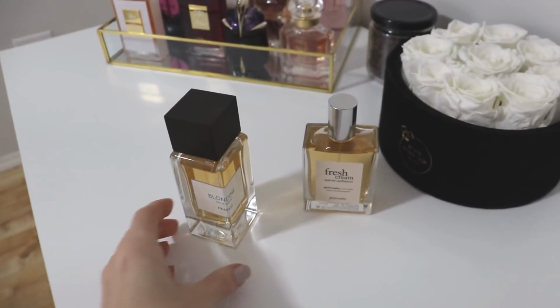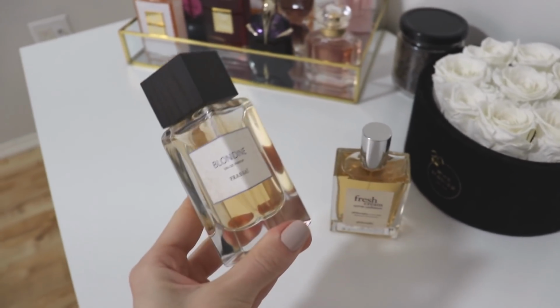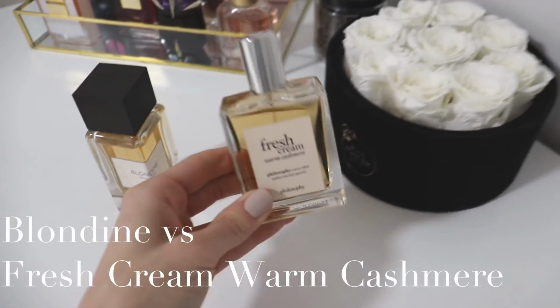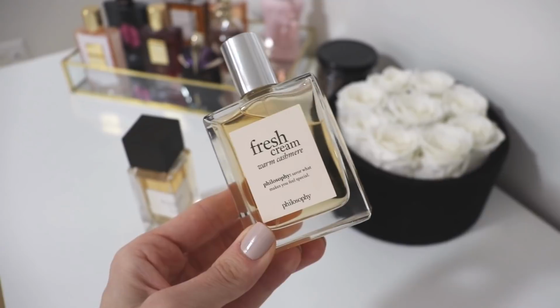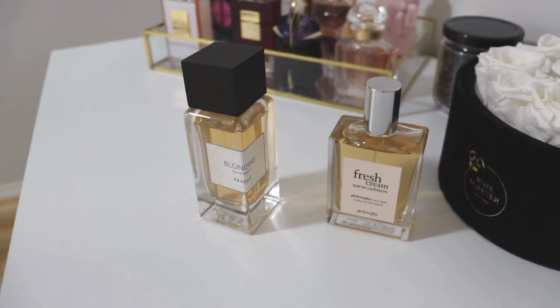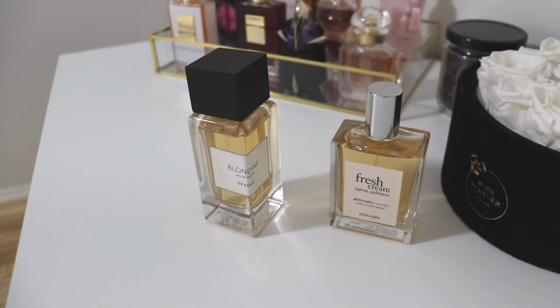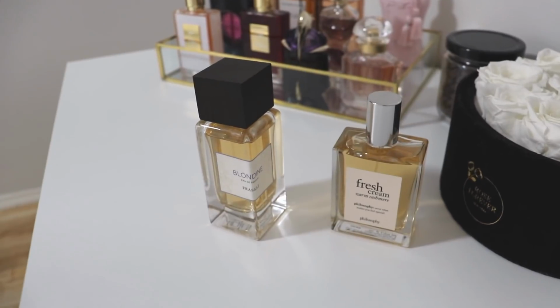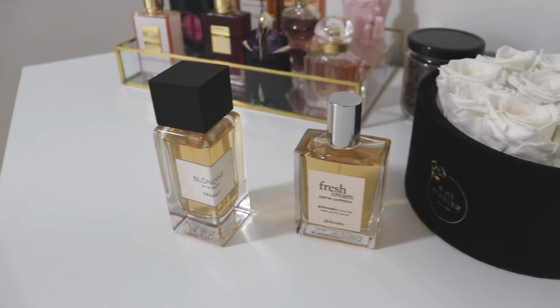Okay, and our last comparison for today's video is Blondine from Versailles and Fresh Cream Warm Cashmere from Philosophy. Both of these fragrances have a buttery quality to them. They both have a little bit of a gourmand quality, but then they also have some other notes that make them just very warm, very cozy, very ideal for this cooler weather.